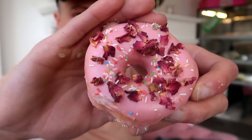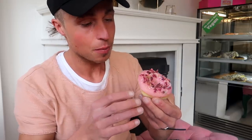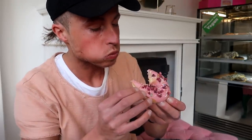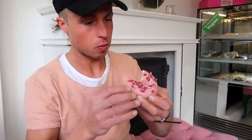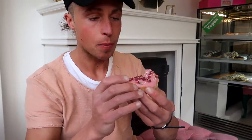So guys, here we got the raspberry glazed donut and it's filled with strawberry cream. First donut, so the cronut was amazing, but you know me guys, I love donuts. Oh wow, so refreshing, really like a kind of a strawberry pudding. Wow, it's amazing. And with the rose leaves on top, you can really taste the rose. Not too heavy, not too strong, just perfect. Man, this is an amazing creation. I'm not the biggest fan of fruits in my dessert, but in donuts, I love it.